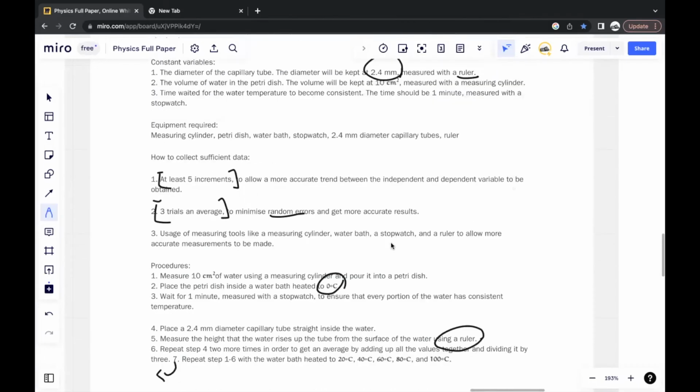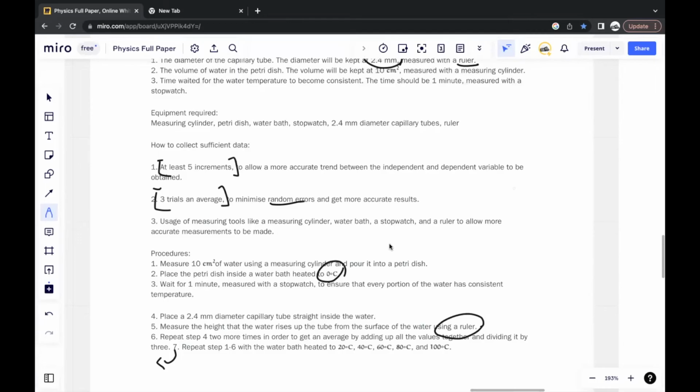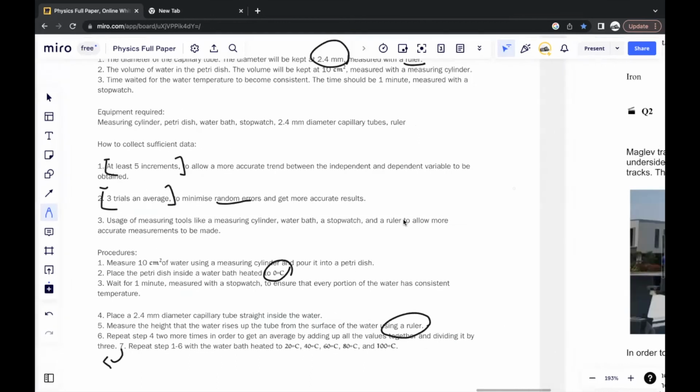That's generally how you should write it. You don't necessarily have to write your procedures step by step. You can write it as a paragraph. But for me, I think it's easier to organize and easier for the examiner to see as well if I write it in procedure format.